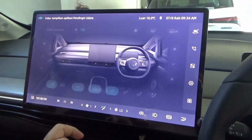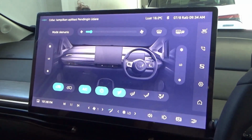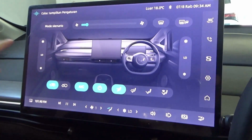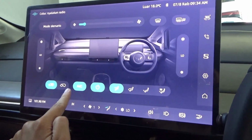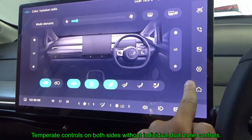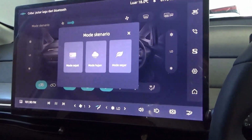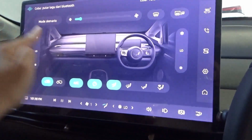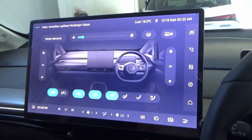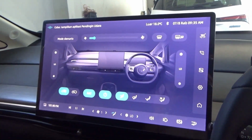First, let's show the AC. This has single zone aircon in digital format with circulation, AC on off, different zones, temperature on the right. Mode selection, fan speed above, front and rear defrost, along with the heated side mirrors.